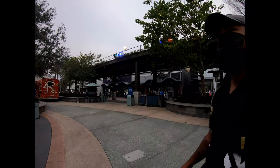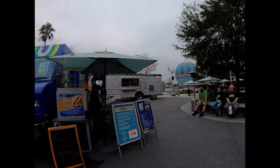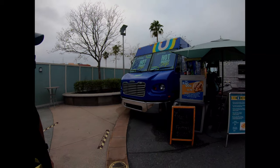So right across from like the Marvel headquarters and Candy Cauldron, you got this little food court. All these trucks. Hot diggity dogs.